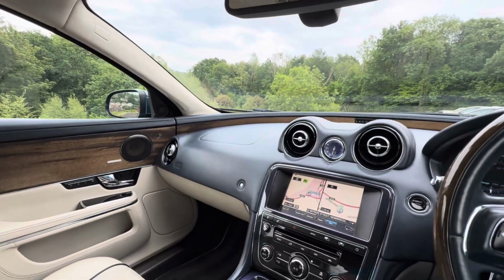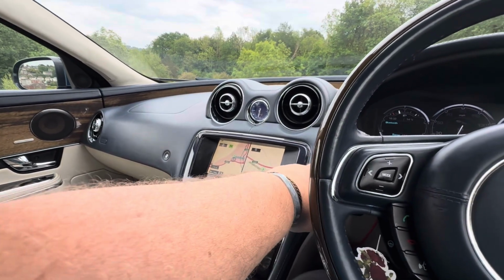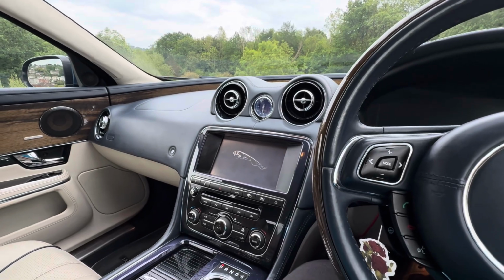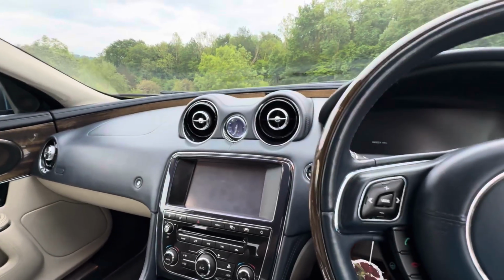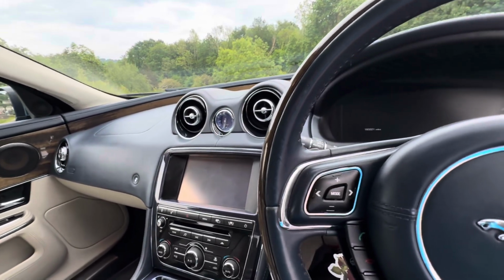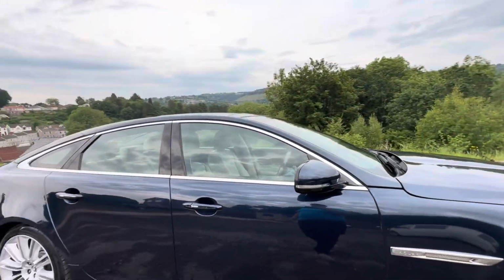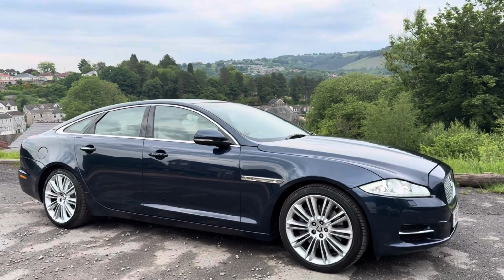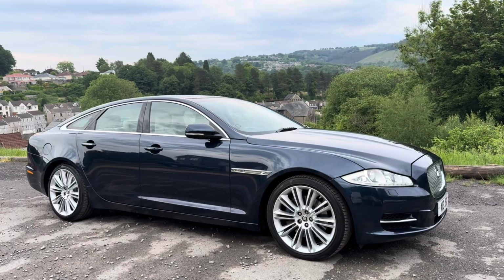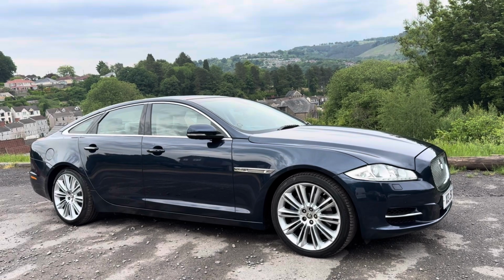It's a different level of luxury to an XF. An XF's a perfectly good car. I love a Jaguar XF, but this XJ, it's a level up. And the thing with the XJ is, because it's that little bit more exclusive, people will give you much more admiring glances. It's not something they see every day, one of these. Really is quite a sight, quite a car. It's got that low, sleek, long look that is just classic Jag.